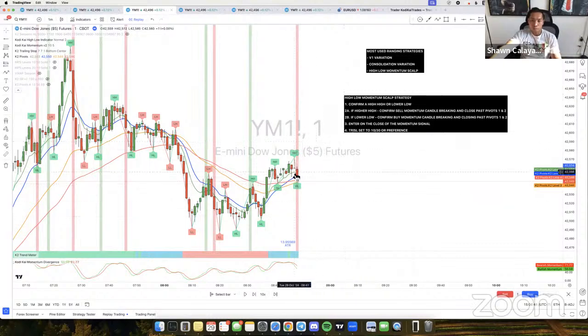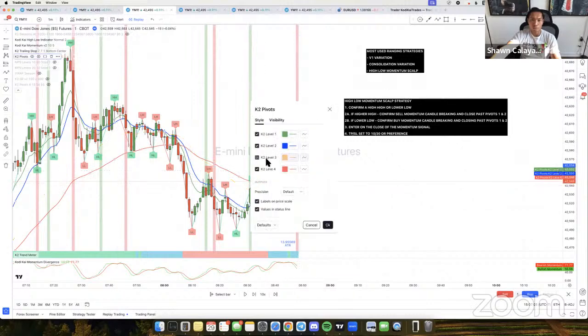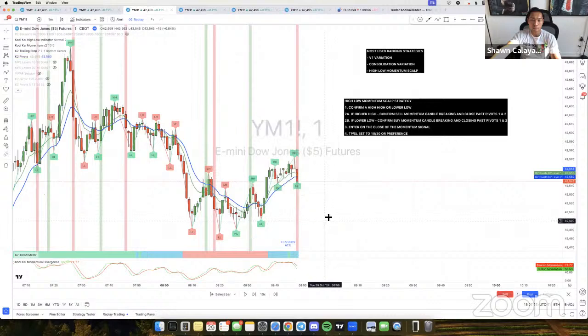So for this example right here, we have a higher high, right? So step one, confirm a higher high. Now that we have the higher high right here, since we are looking at a higher high, you want to confirm a sell momentum candle breaking and closing past pivots 1 and 2. So this sell signal right here breaks and closes past pivots 1 and 2. If you guys just want to turn off pivots 3 and 4, that's completely fine. You can leave it at that. It makes it a lot easier to look for.